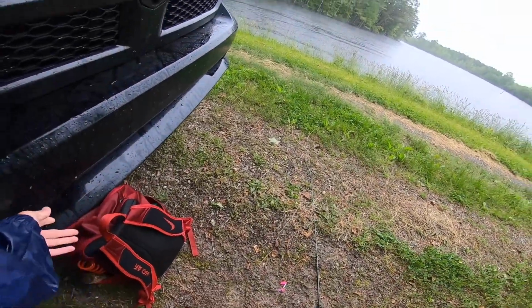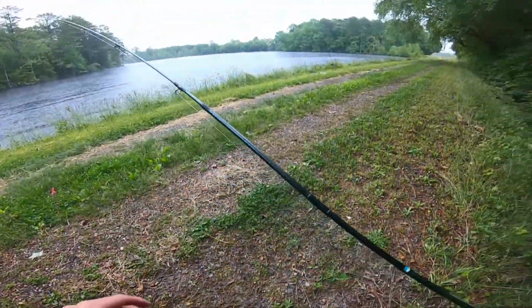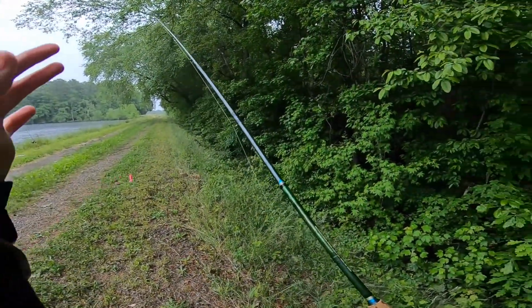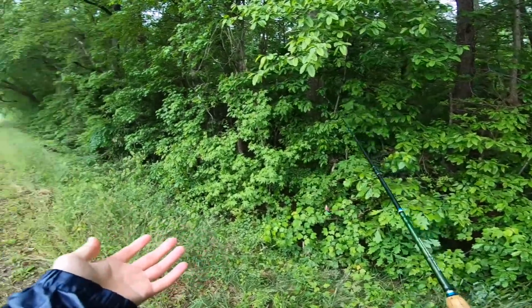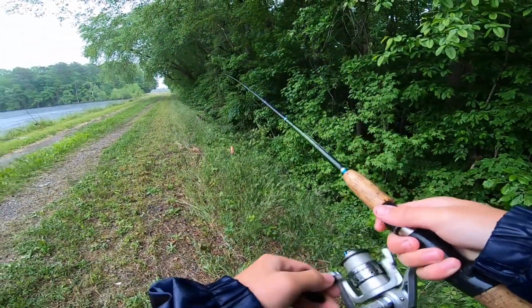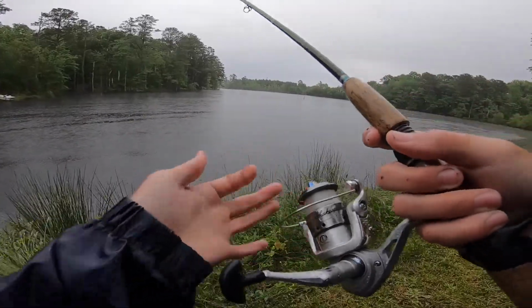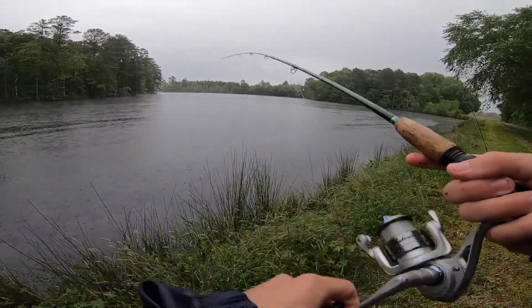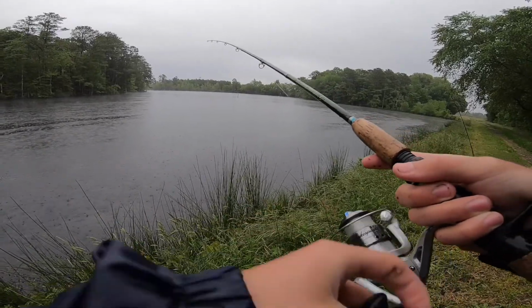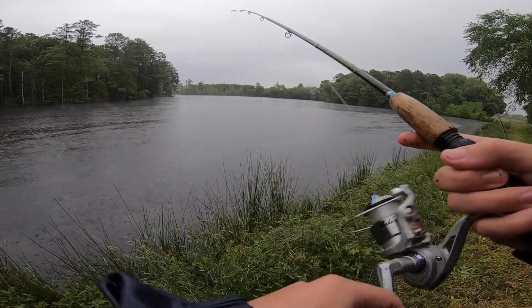I'm gonna have to leave my tackle bag by the truck right along these trees because it's not getting too much rain over here actually. I'm basically not getting really any at all right here, just a tiny bit. Now I gotta walk back out into this chaos and hopefully get me a little fishy or a big fishy. Hopefully the color change helps quite a bit.